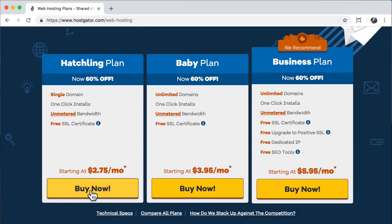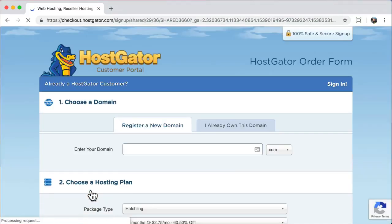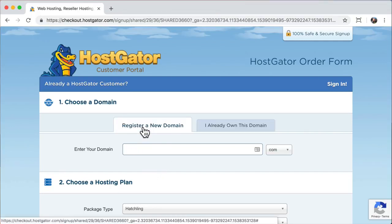So we're just going to click on buy now, and now it's going to ask us to choose our domain name, aka our website name. And we can either register a new domain name, or you can say, I already own this domain name. Maybe you bought a domain name from somewhere like GoDaddy.com and you already have it. You can enter it in right here. So you'd put, I already have this domain name .com, .net, .org, whatever your website is, you just put it in right here.